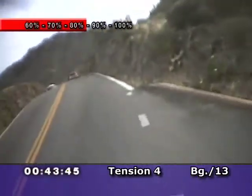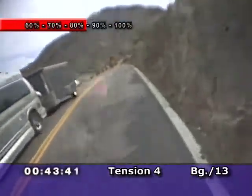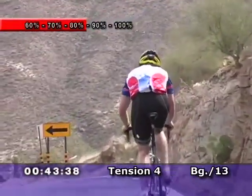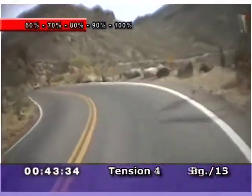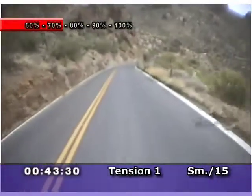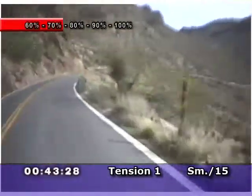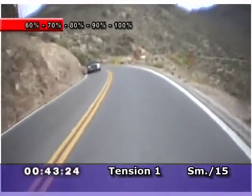And we're going over the top. Come on. Stay with me. Over the top. And here we go. Look at this view up ahead. A little bit of time to recover. Small chain ring 15 on the back. Take it down to your small chain ring, 15 on the back. Come on. We're heading downhill now. We're going fast. We're going real fast.